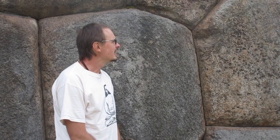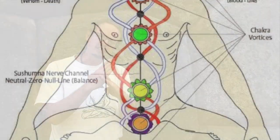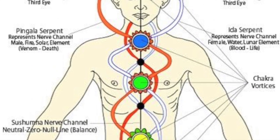Sacsayhuaman, probably one of the oldest constructions on planet Earth, evidence of an ancient lost civilization. And to understand these megalithic structures, you really need to understand ley lines. And to understand ley lines, you really need to understand prana, or chi, and how it flows. Just as we have nadis, or meridians, in our subtle body, the Earth in its subtle body also has meridians, or energy channels, nadis. And just as in our body, when the Ida and Pingala cross, there is a chakra, or a wheel of energy.